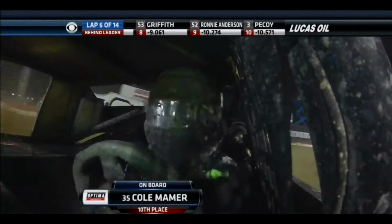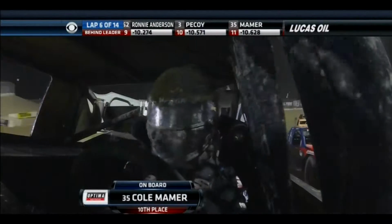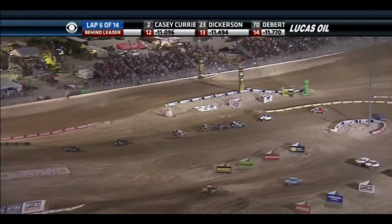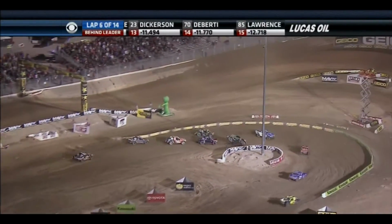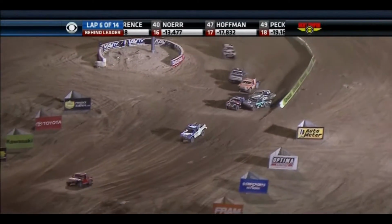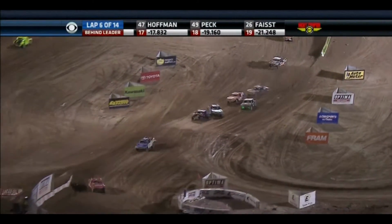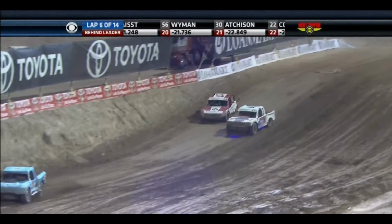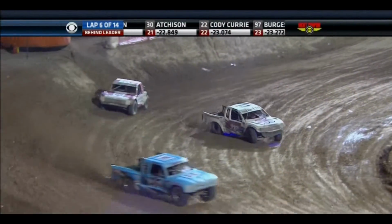On board with Cole Mamer, busy inside of that truck and in a vicious battle as well. I saw Brad DeBerti in there trying to pick his way back up to the front again. Oh man, there's a big moment. That is Travis Pecoy, one of the young guns, a rookie inside of this field, and he gets into the back of Cole Mamer. Those two kids have battled in the trophy car class, but he really upset Cole's truck.